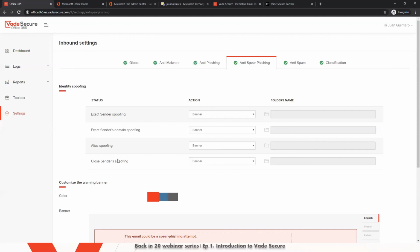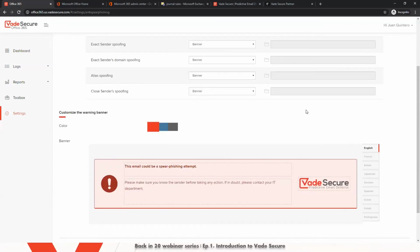But what you can do in these circumstances is you can make the user suspicious. And you can do so by choosing to put a banner on those emails that are suspected to be a spear phishing attempt. So then the person gets the email. If it's an email that is legitimate, they'll still get the email so they can act on it, but they're going to get the banner, so they're going to get verification from that source that they are the ones really sending the email. And isn't that what we want?